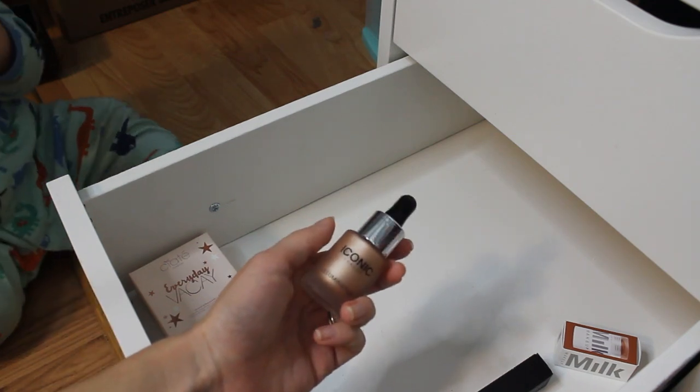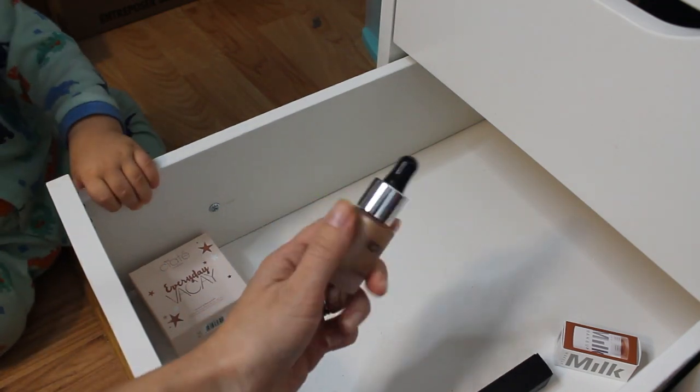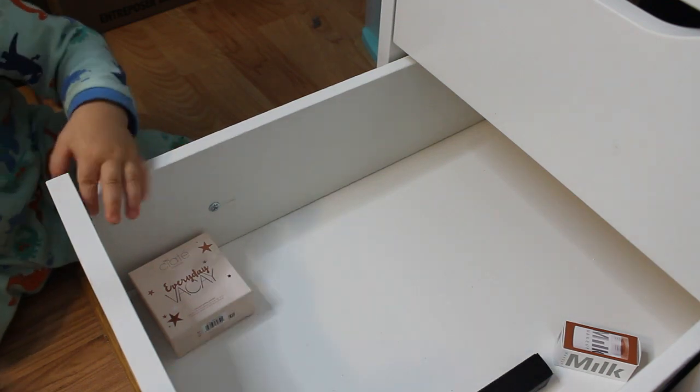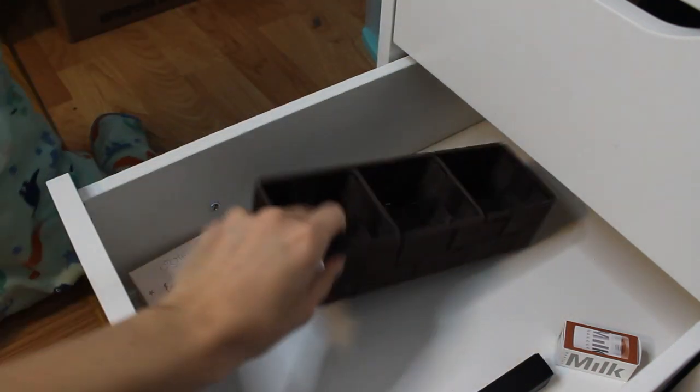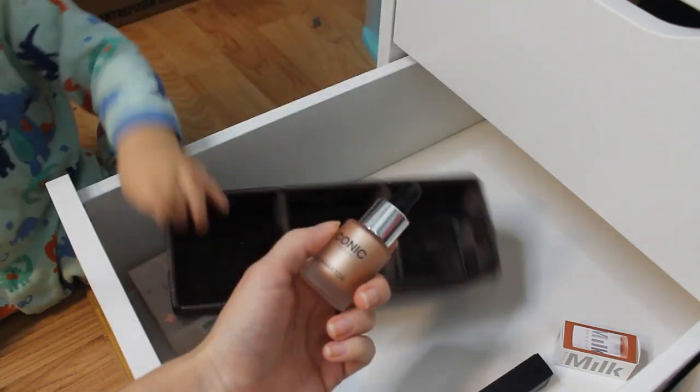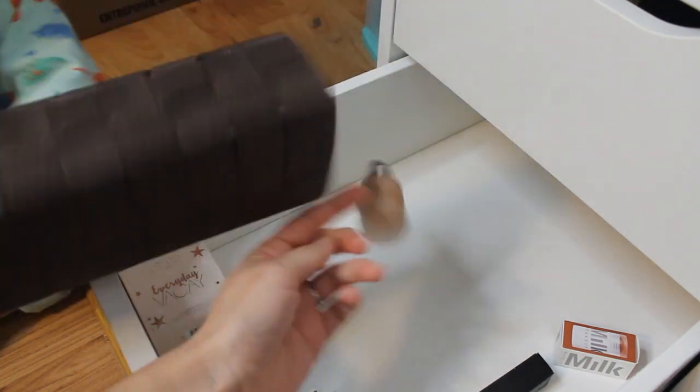I have the Iconic London Illuminator in the original shade. Really? Yeah. I think this is going to be too dark for me. Even in the summer, I might have to use it on my body.